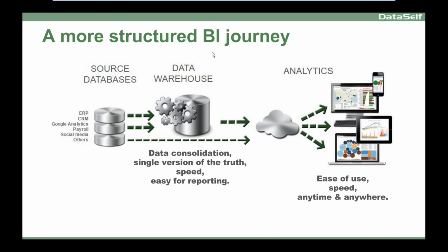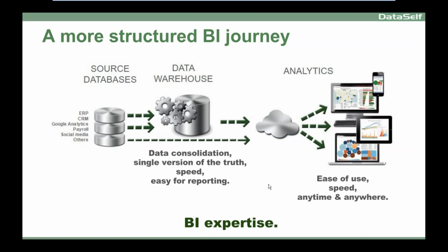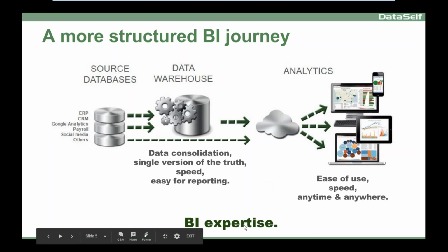Now, when you take a more structured BI journey, it's very important to have BI expertise. You need people that will help you select the right platform, that will help you deploy it and maintain it in the long run. If you don't have the right BI expertise, it might be a bumpy road. So that's a more structured BI journey.